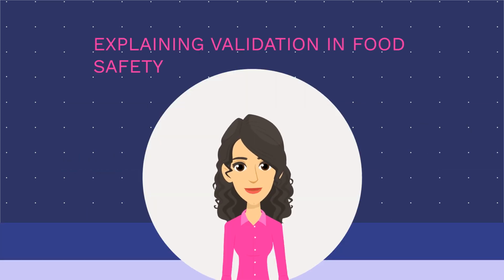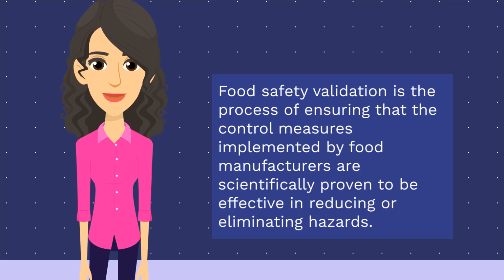Explaining validation and food safety. Food safety validation is the process of ensuring that the control measures implemented by food manufacturers are scientifically proven to be effective in reducing or eliminating hazards.